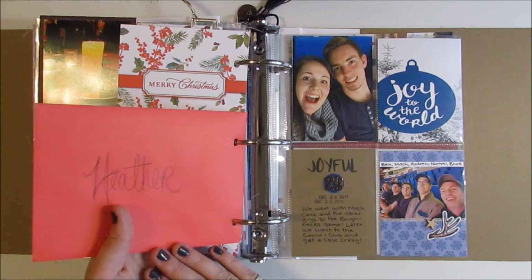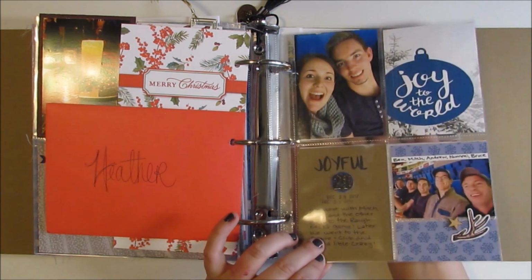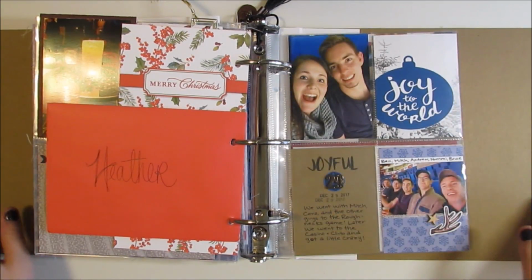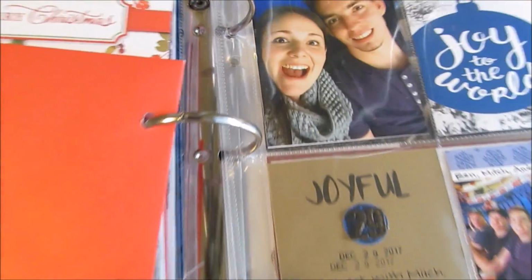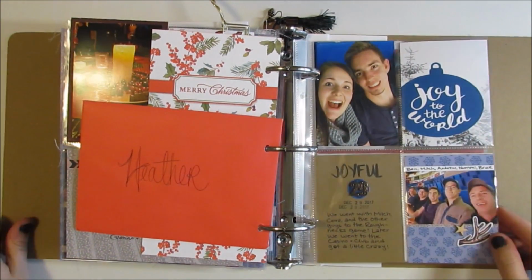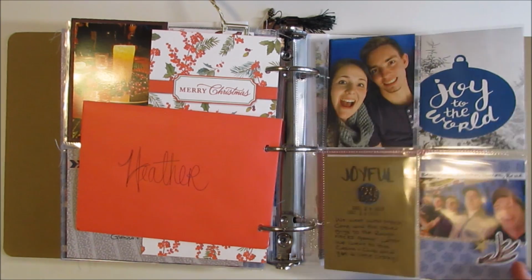So again, this is an envelope that I got from a friend with a card in it. This day we went to a lacrosse game and that was a lot of fun. So I just labeled, that's my husband and I, and then I labeled our friends there, did a bit of journaling, and I used the joyful stamp from the stamp set and the antlers again, and a little wood veneer star.